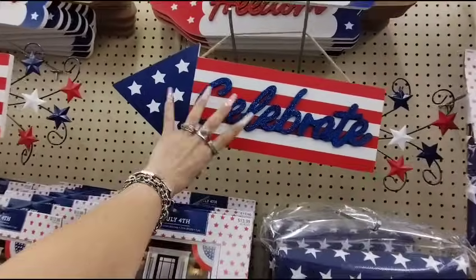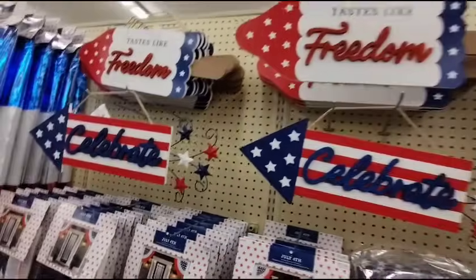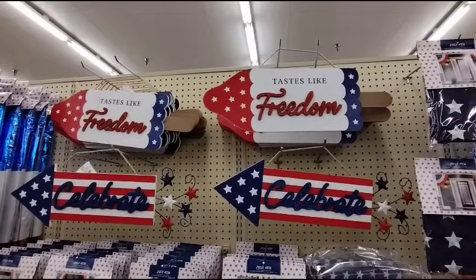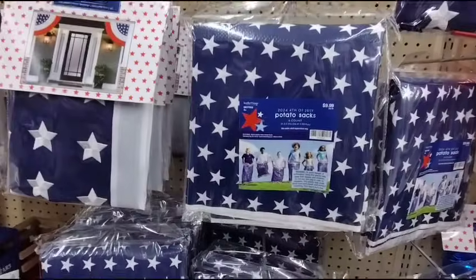$9.99. And then this one too. I wonder if this is $9.99. I don't want to get them now, but I kind of do. They're both $9.99, you guys. Those are adorable. Potato sack.